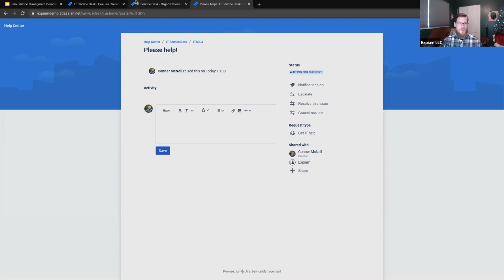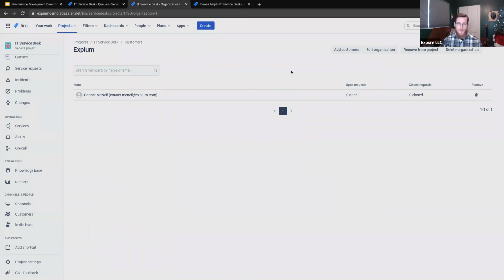And so that's a really nice way to silo your organizations. Even if you have a bunch of different organizations using the same service desk, you can silo those organizations and keep cross visibility to sensitive information from occurring. So a lot of ways you can set up your service desk to provide good security and information security. So just a couple of features there. And then you can, of course, delete these organizations or edit them at will, change the name, add users, things like that.